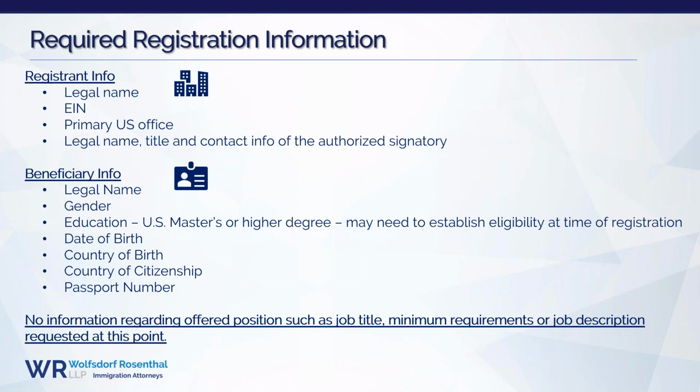And then the information about the person that you want to register under the H-1B, what we call the beneficiary. So their legal name, their gender, and education. Do they have a U.S. master's degree or higher? The date of birth, the country of birth, country of citizenship, and their passport number. You'll notice that when you register, there's no information being asked about the offered position, like the job title, the minimum requirements, or job description. This is the information they're going to request to conduct the registration.